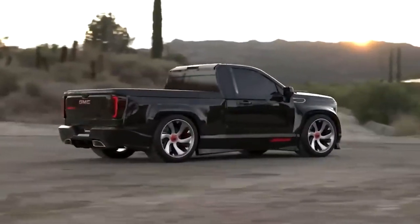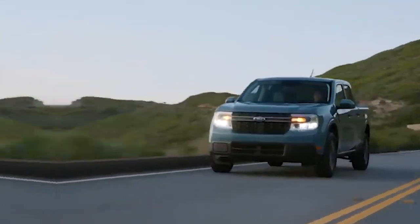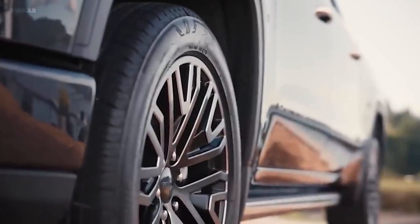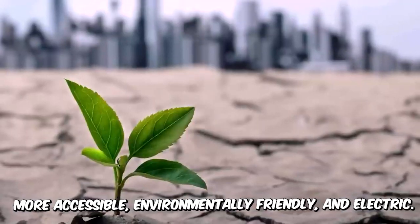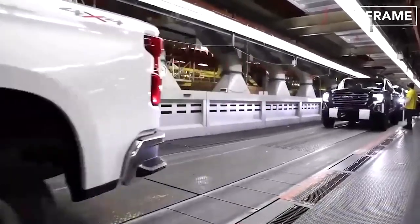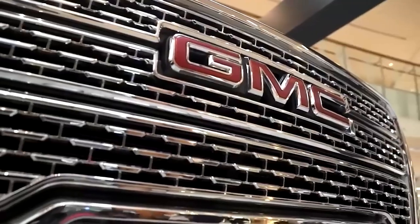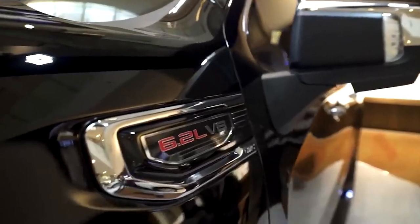GM hasn't made anything like this for a while, and to be honest, no other company has either. But there have been so many changes since Mary Barra became CEO. She focuses on making their products more accessible, environmentally friendly, and electric. And now, she's taking on the huge challenge of producing a truck for only $15,000. We'll talk about their strategy later on in depth, but now let's actually see the details on this new truck.